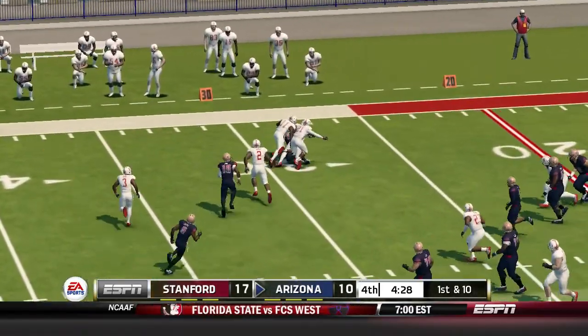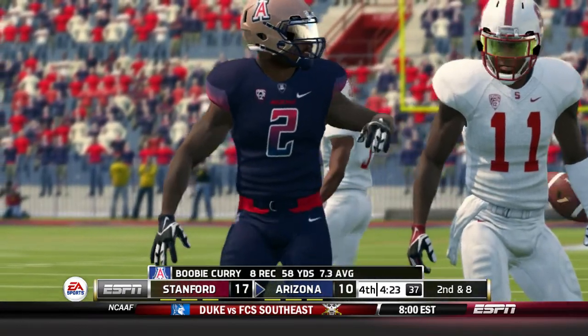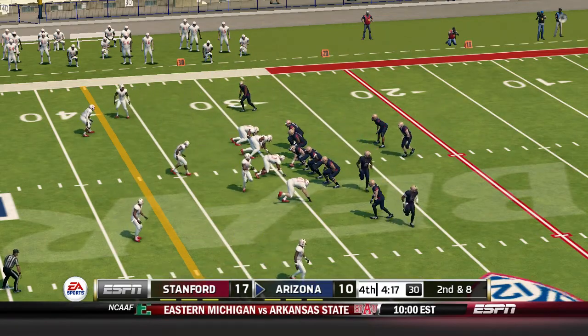Makes the catch, and look out. That's a great tackle at the 29-yard line. Nothing going on that play. Well, here I think the quarterback needs to be a little bit more patient in the pocket. That way he can allow his receivers to get downfield a little bit before he throws it.